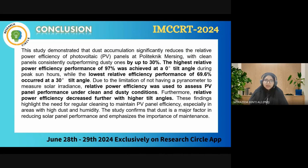Okay, as a conclusion, this study demonstrated that dust accumulation significantly reduced the relative power efficiency of PV panels at Politeknik Mersing, with clean panels consistently outperforming dusty ones by up to 30%. The highest relative power efficiency of 97% was achieved at a 0 tilt angle during peak sun hour, while the lowest relative efficiency of 69.6% occurred at 30 degrees tilt angle. Due to the limitation of not having a pyranometer to measure solar irradiation, we used relative power efficiency to assess PV panel performance under clean and dusty conditions. Furthermore, relative power efficiency decreased further with higher tilt angle.